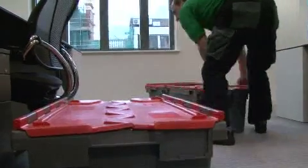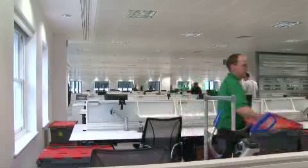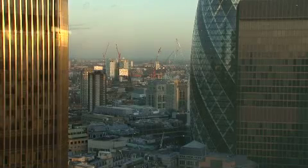Many of these costs can be negotiated before you move in, but even when you're already occupying a building, there are still ways to cut your overheads. Spring4 carries out rent reviews for many tenants. Our task is to reduce their rent to as low as possible to reflect the current market.